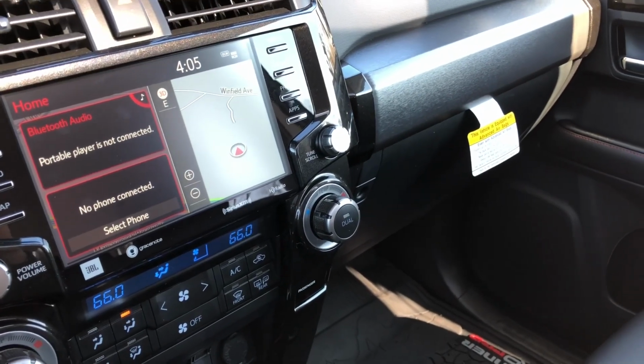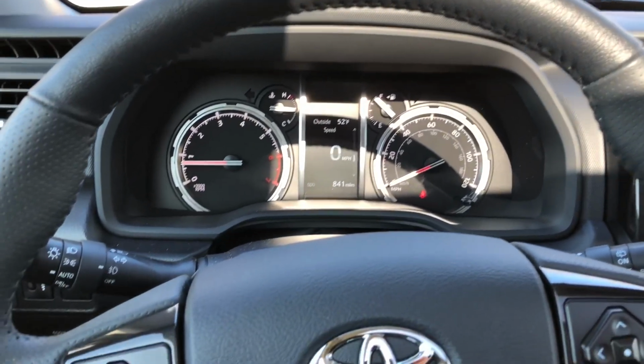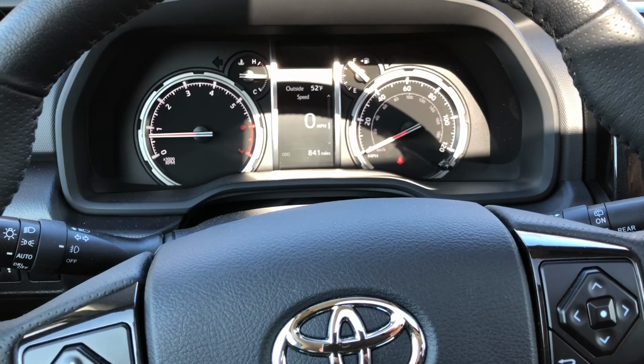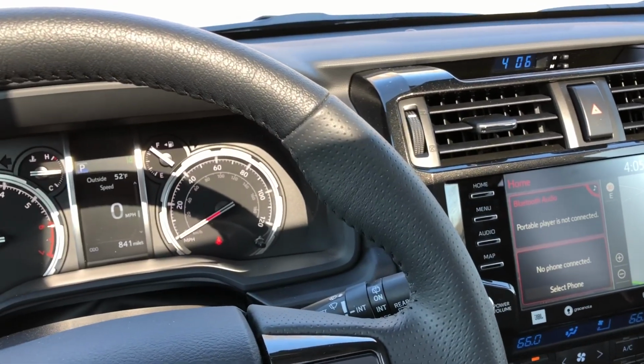And I got a pretty good deal on my outgoing 2016. I bought the car in 2016 for $42,000, and I got $36,500 from the dealer. Could I have gotten more privately? Absolutely, 100%. But it doesn't matter because I think that was a pretty fair price.